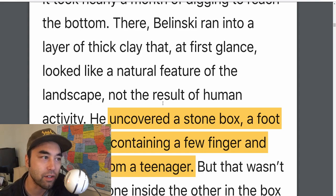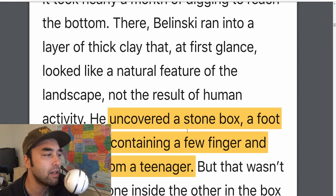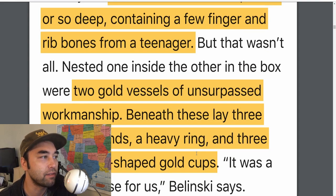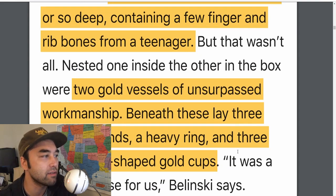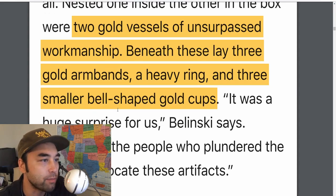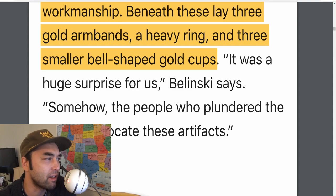And then they dig in, and there's this natural feature of the landscape, it looks like some sort of bedrock type of feature that would deter most looters from digging even further. They dug further and they found a stone box, which is a foot deeper, and they found fingers and rib bones from a teenager. And then they dug even deeper. They found 2 gold vessels that were completely untouched. Beneath those lay 3 gold armbands, a heavy ring, 3 smaller bell-shaped gold cups, and all of these artifacts that the first looters did not find.